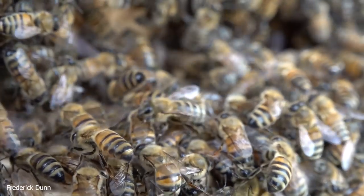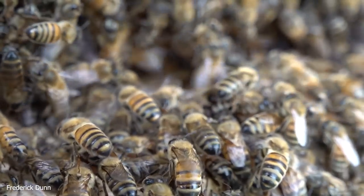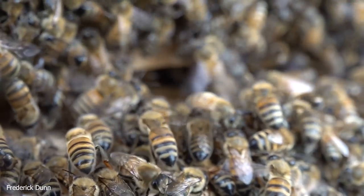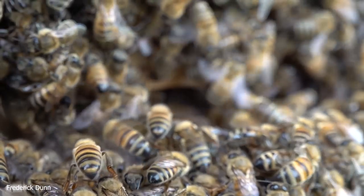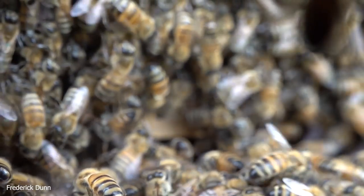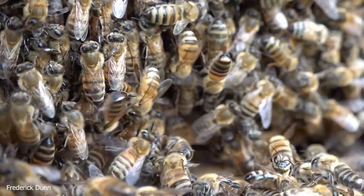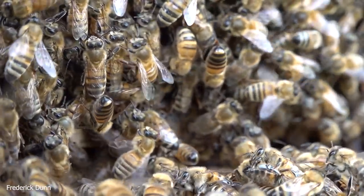Once those queen cells are capped, they've made their decision and they're going to go. In fact, normally, they swarm within days of those queen cells being capped, and there were multiples. There were at least 5 queen cells. Some of them were supersedure cells, which are in the middle of the field of a frame.